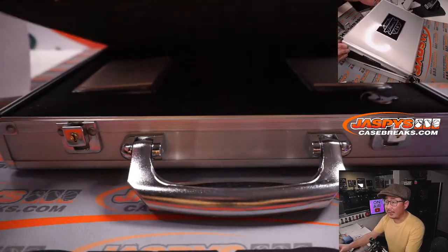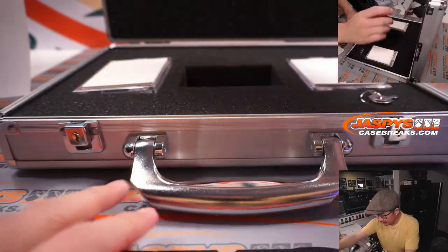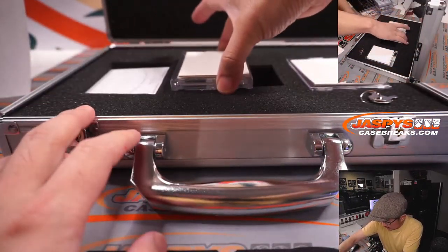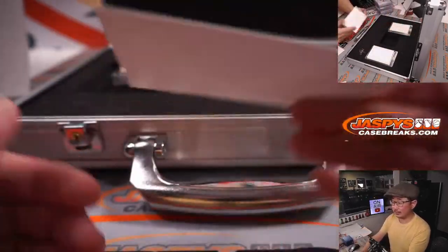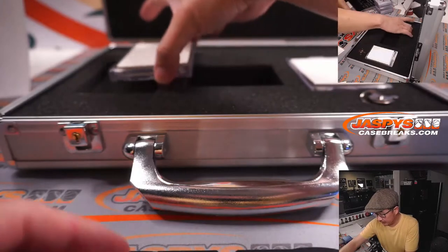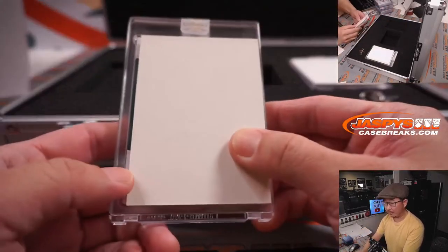All right, the encased cards. Same deal in that small print. All right, let's see what we got here.